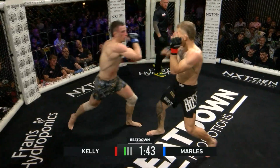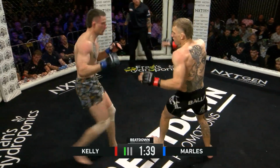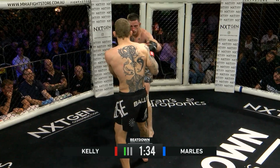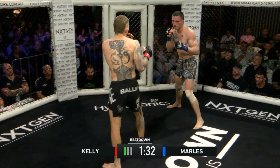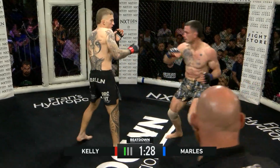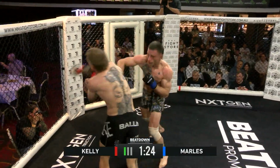Goes back into that southpaw stance as Max Kelly. See, it's sort of that again. If Samuel Marles does anything coming forwards, he's literally coming forwards. You kind of know he's going to go. So Max is just choosing to fade and then throw strikes back. Goes body, head. Love that.